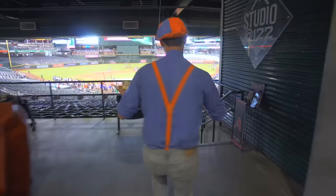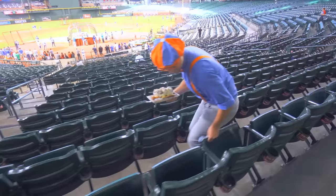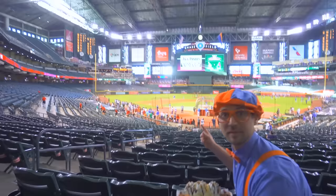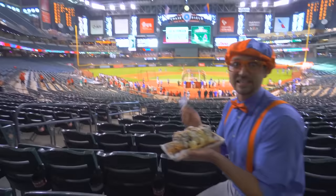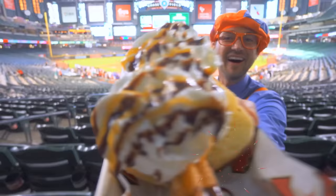Whoa, check it out. They're warming up. Okay, let's take a seat. Ooh, this seat looks good. All right. Whoa, look, the roof is closed. Remember earlier, it was open? Yeah, and all the players are warming up. Okay, this is the perfect time to try the churro dog. So good. This is gonna be fun.